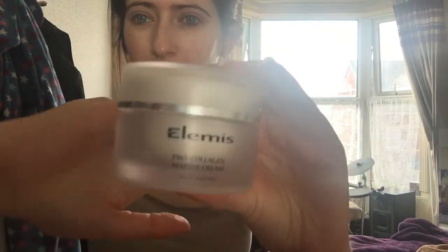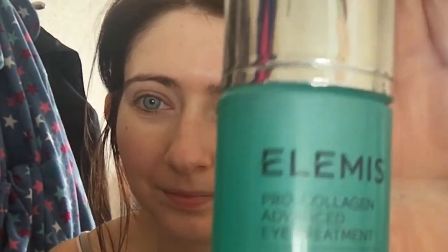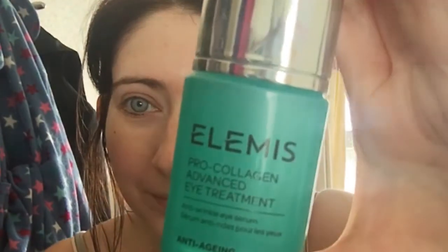I then go in with my Pro Collagen Marine Cream, and you don't actually need very much of this at all once you've gone through all these steps. Oh, almost forgot, don't forget your Pro Collagen Advanced Eye Treatment.